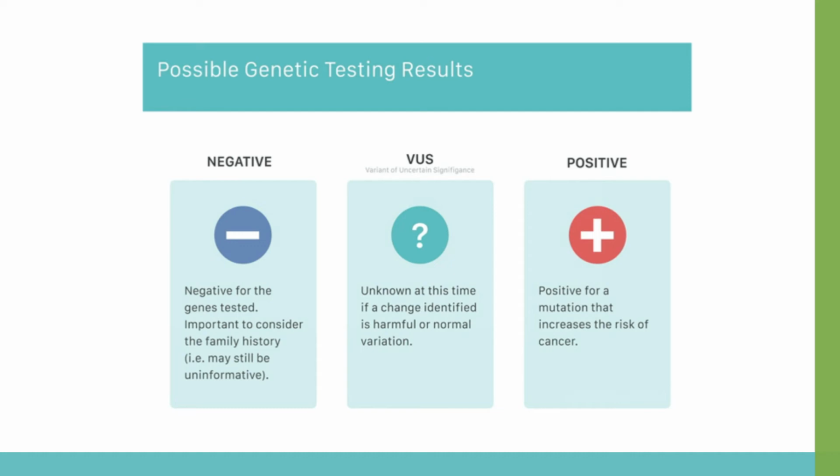The third type of result is something called a variant of unknown significance, which is essentially a question mark result. It means there's a change in a gene that we don't understand. It might be normal or it might be harmful. So if we get that type of result, we don't act on it, we just wait for more information. The genetic testing companies are constantly trying to gather more data to hopefully in the future be able to reclassify that result and tell us whether or not it's actually positive or negative.